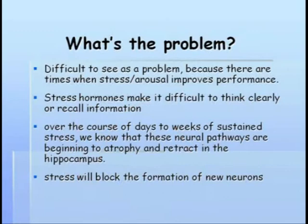It's difficult sometimes to see anxiety as a problem because there are many times when stress or arousal really improves your performance. You can think about times when you were able to study all night long and do very well on a test.